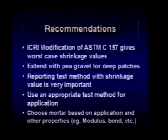So there are some recommendations that we can make based on these results. The first, the ICRI modified version gives the worst case shrinkage values. It also gives you about the same shrinkage profile that you will get with the ASTM C157, giving you the more important value, which is the gross shrinkage. So this method would be recommended for testing of repair mortars over the 157 method.